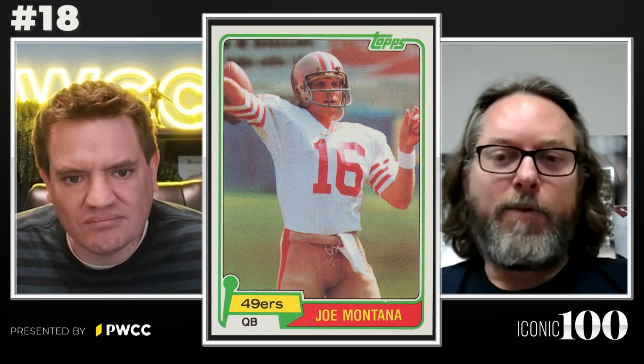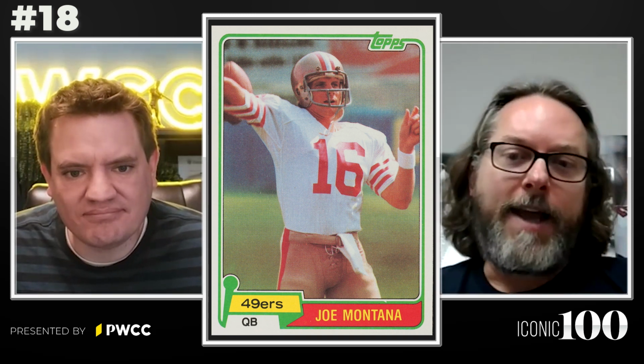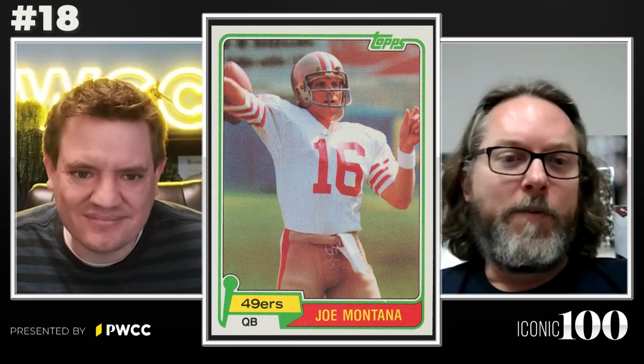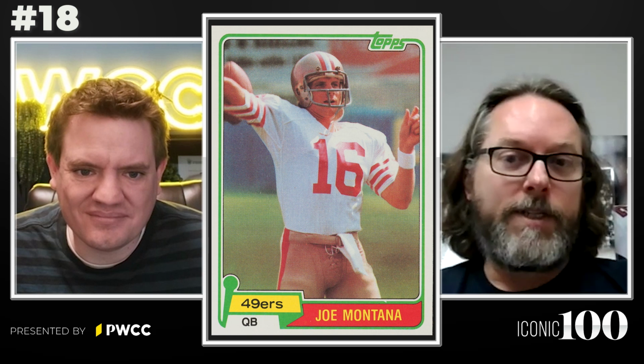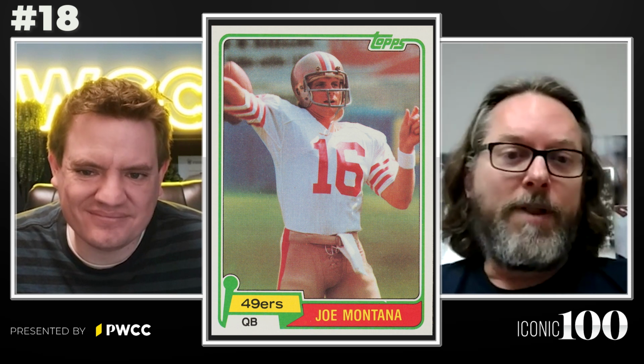Yeah, when I first started collecting football cards in the late 80s, early 90s, the Montana rookie was always one where you just keep coming back to it. And I can't really have a collection, even as a kid at that time, without it. Right. And he also made the free agent move from San Francisco over to Kansas City, putting him back in the spotlight again and making a run in the playoffs.